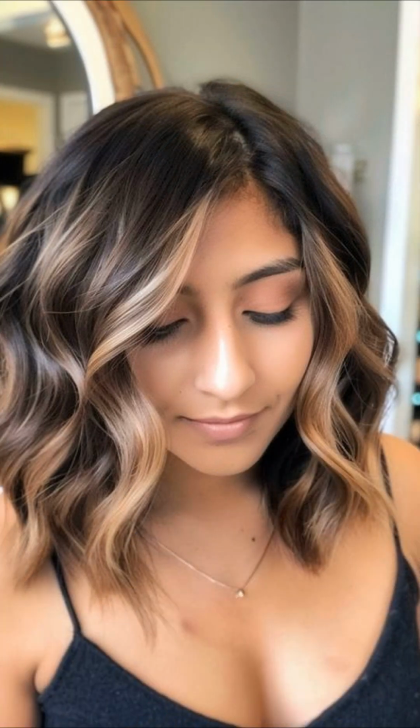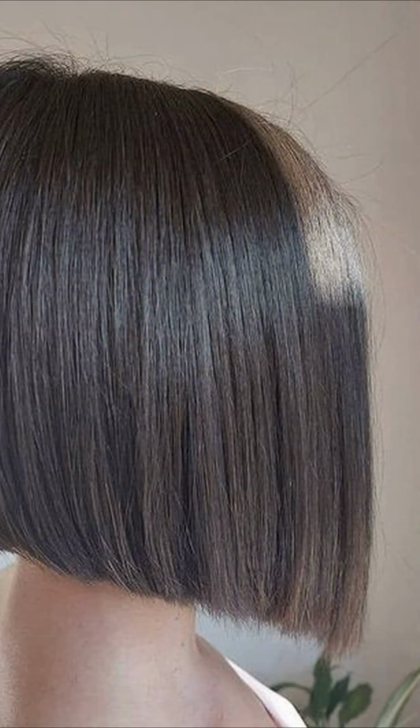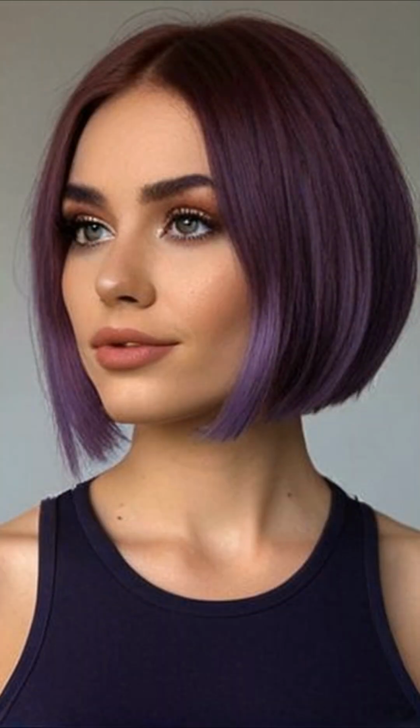Not only does it offer a fashionable choice, but it also grants more styling flexibility while beautifully framing your face. It is important to note that pixie haircuts are not exclusive to a specific age group. They can be customized to suit women of all ages. Let's now explore an abundance of pixie haircut ideas tailored for different age groups.